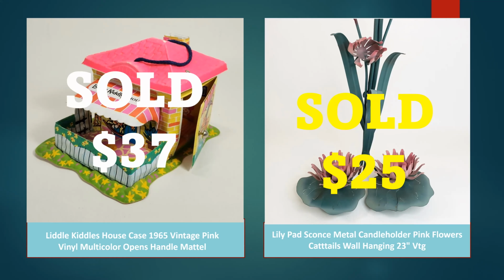You're correct. If you guessed the Little Kittle's House, it sold for $37. And I had lots of offers on it. I had it up at $45, and I finally accepted the $37 one. And again, it did not have any people with it. If it did have little people with it, it would be worth more. And even the Little Kittle dolls sell for probably around $20. So they're worth looking for if you're out and about.